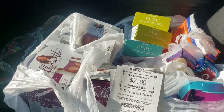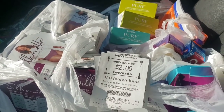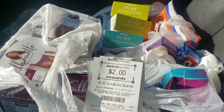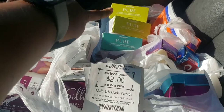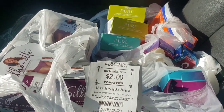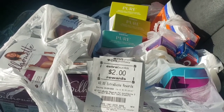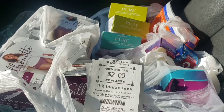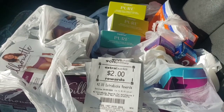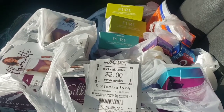So after it was all said and done, you guys, I rolled $38 in Extra Care Bucks. I got back $24. And I also got back the $9 on Ibotta for the Tampax Pure. So this whole second transaction ended up costing me $5 out of pocket, per se. So if you take the $17 moneymaker that I made from the Poise minus the $5 that I spent for the second transaction, this was actually a $13 moneymaker for me, you guys.